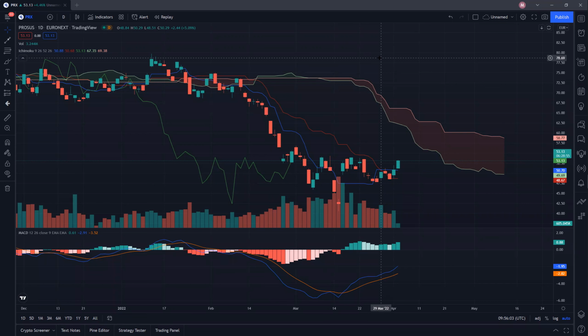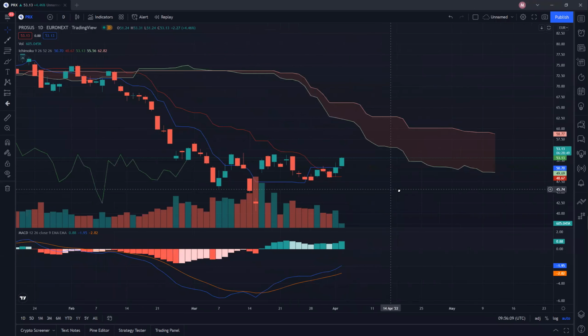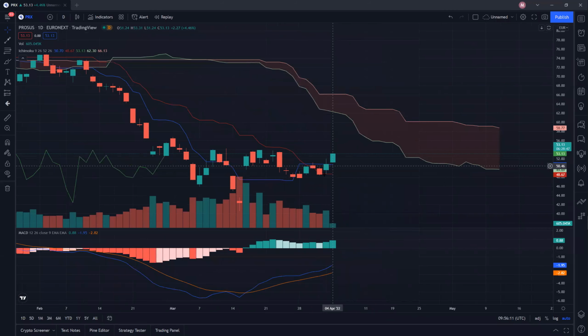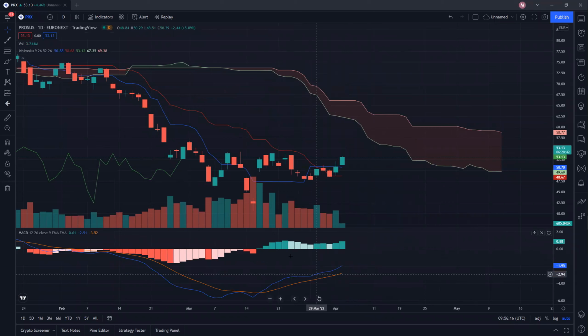Without further ado, let's take a look at Prosus. Prosus is currently up around 4.5%. It's currently trading around 53.13. So as you can see, we are potentially trending up. The MACD is looking quite good, so there is potential for more upside ahead.